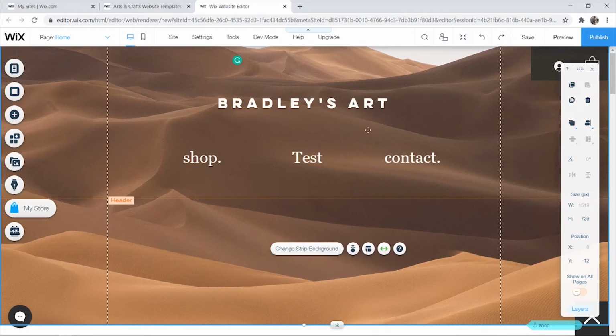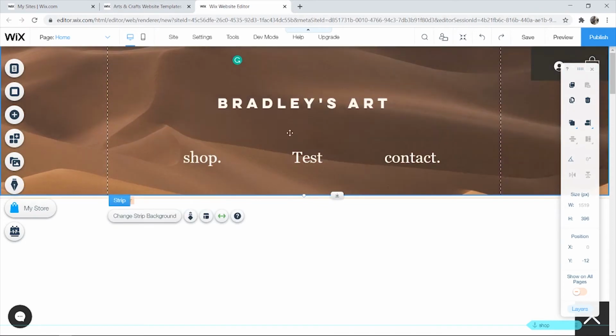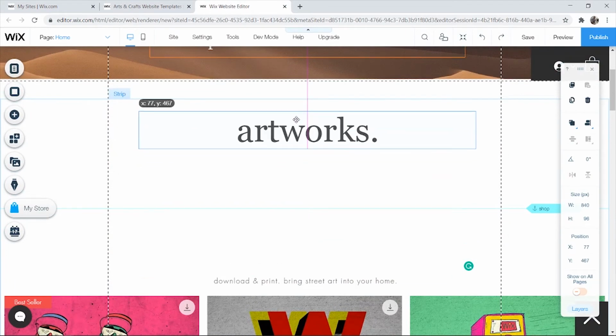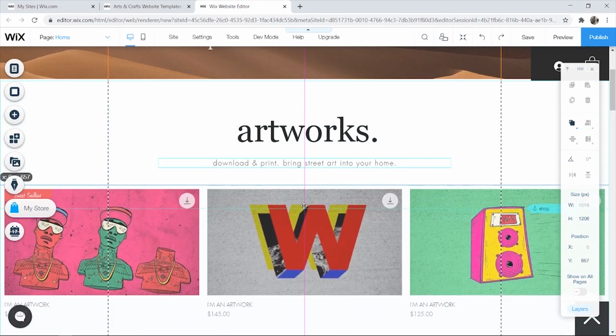So now we've got our website with our background. Notice how there's like a massive empty space here. Now we can just drag this photo up, and it's actually just going to make everything a lot easier to read, and you're just going to have that as your header. And then what we can do here is we can just move our text up, and notice how it's centering it for us. And then again with our shop.